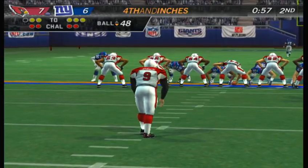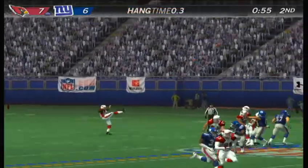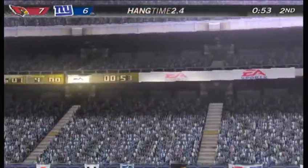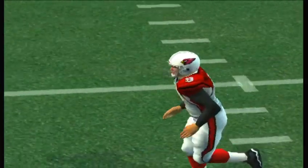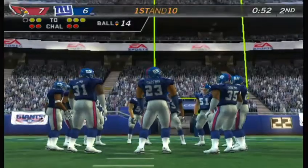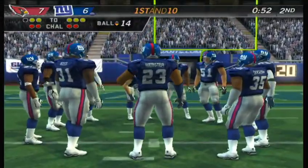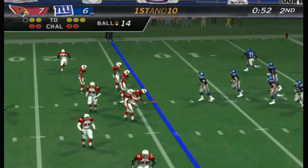Moss looks like he's ready for the return. They'll spot this one where it went out. The momentum has been going back and forth so far. This one looks like it's going to be a close game right till the end. Ball on their own 14-yard line. First and 10.